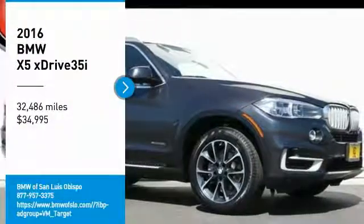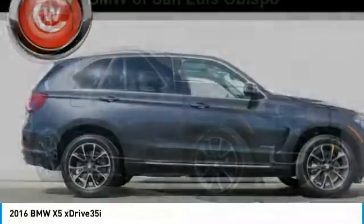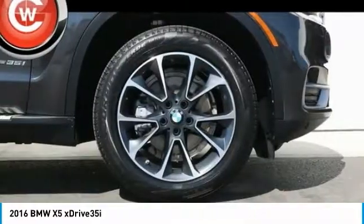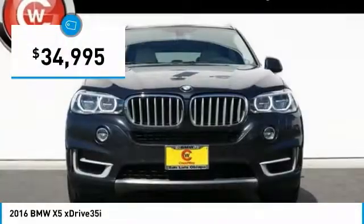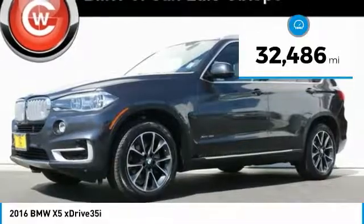Looking for the right vehicle? Check out the 2016 X5. The BMW X5 is an award-winning performance, space, and efficiency vehicle and is priced below $35,000. This vehicle has less than 35,000 miles.